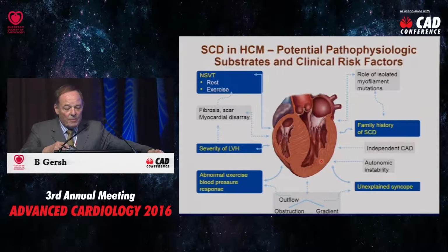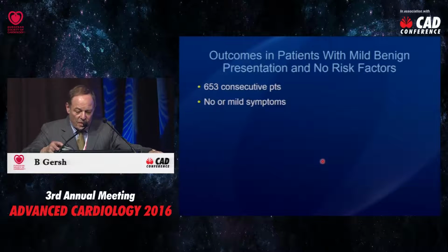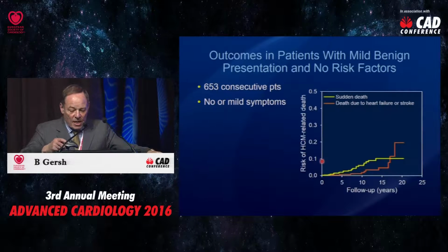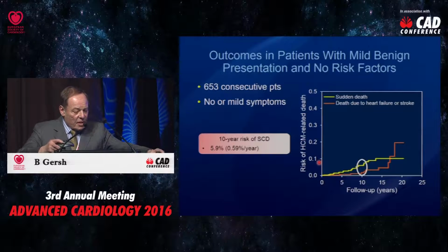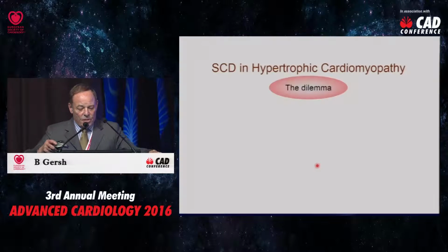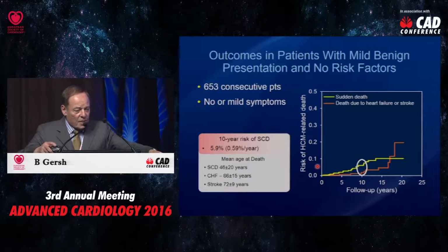and unexplained syncope. Now, if you take patients who have none of the risk factors, and this is a recent series from Spirito in Italy, 600 odd patients, no or mild symptoms, and no risk factors for sudden death, other than that they have hypertrophic cardiomyopathy, you'll see that there is, in fact, a slight increase in the risk of sudden cardiac death. Over 10 years, it's 5.9%. So patients with hypertrophic cardiomyopathy are all at increased risk of sudden death, but it is low in the absence of risk factors. Let me come back here. And if you look at the mean age of death, with sudden cardiac death, it's 46. With heart failure and stroke, it's much older.